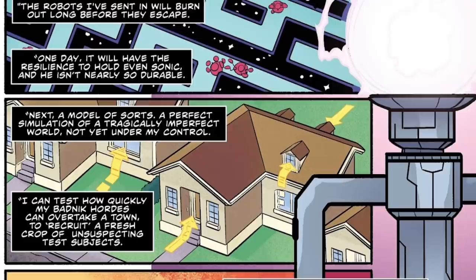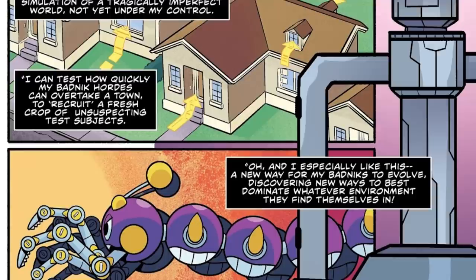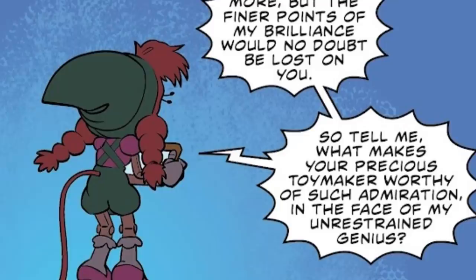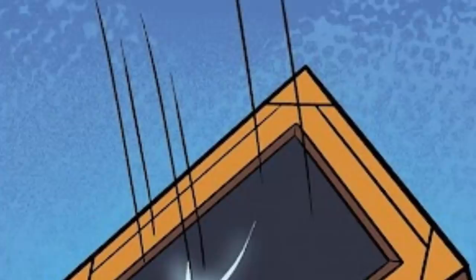He goes on to brag about the labyrinth, his simulation of a world he finds imperfect. He brags about his Badniks, how quickly they can overrun a town, recruit new test subjects, how they constantly evolve and discover new ways to best dominate whatever environment they find themselves in, adapting and growing with each new generation. And that, I suppose, is his reason, this unrestrained, ever-evolving genius. And he answers her question with another question. "What makes your precious toy maker worthy of such admiration in the face of my unrestrained genius?" And with that, the tablet collapses on the floor, crashing, ending the communication between the little puppet and her creator.